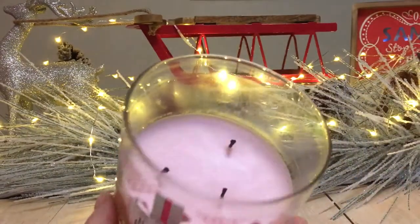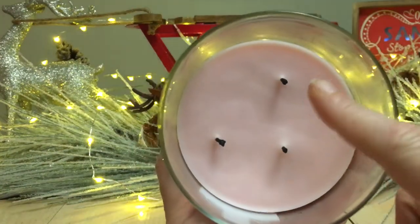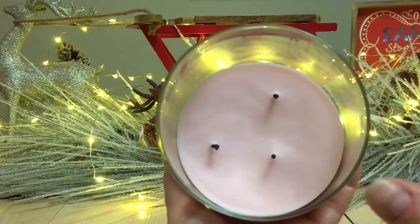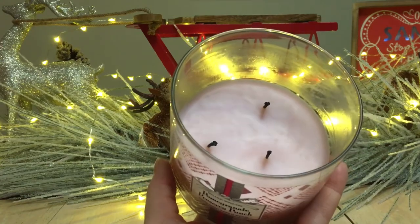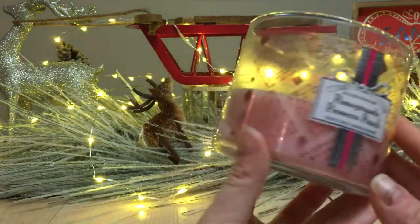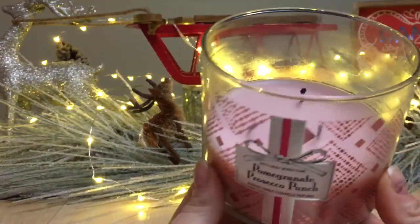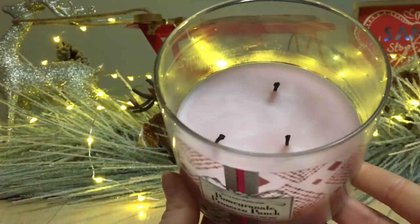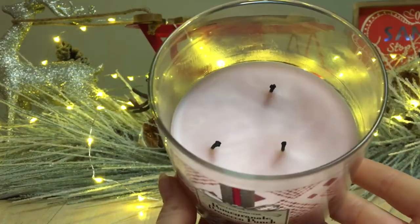Now, I wasn't able to select this candle myself. Santa Claus did, but Santa, the wicks were always like this. So the wicks weren't placed in the best positions. But I will say, I haven't had any issue whatsoever when it comes to the burn thus far. I have burned more than half of this candle. The wicks have been just beautiful. They're just a dancing flame, nothing major, nothing super mushroomy. It's not sooting up the nice baby pink wax on the inside.